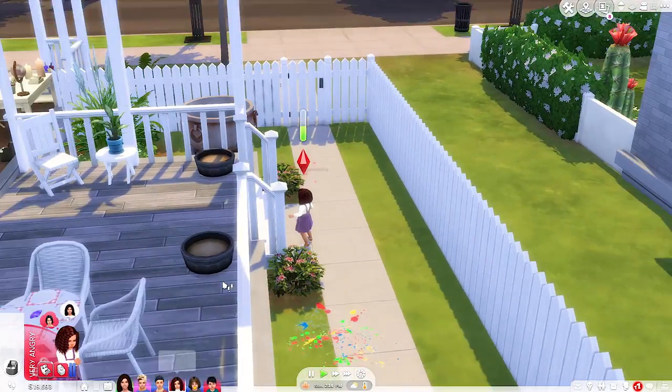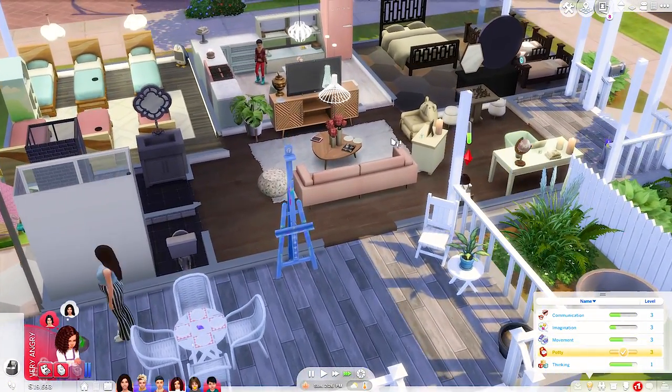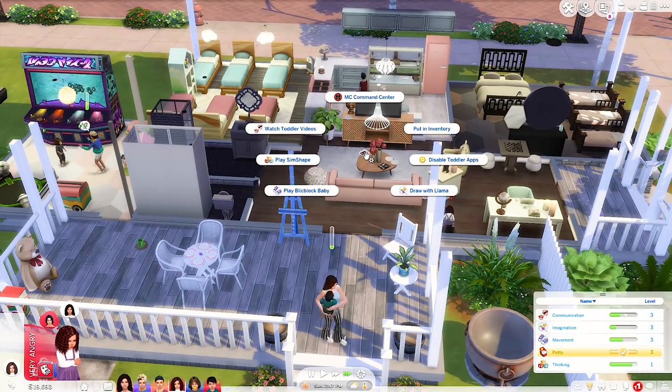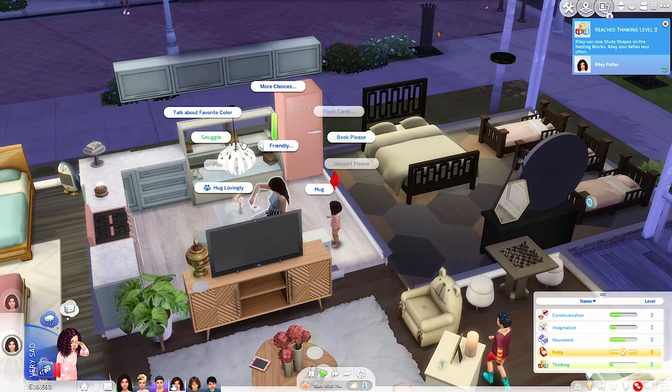Okay, so this being here, she needs to do her thinking too, but she's like nowhere near and she's so tired. So I'm thinking it's gonna take a long time, but let's just get her to play sim shape anyway. Okay, she's getting her thinking skill up by watching Cassia.